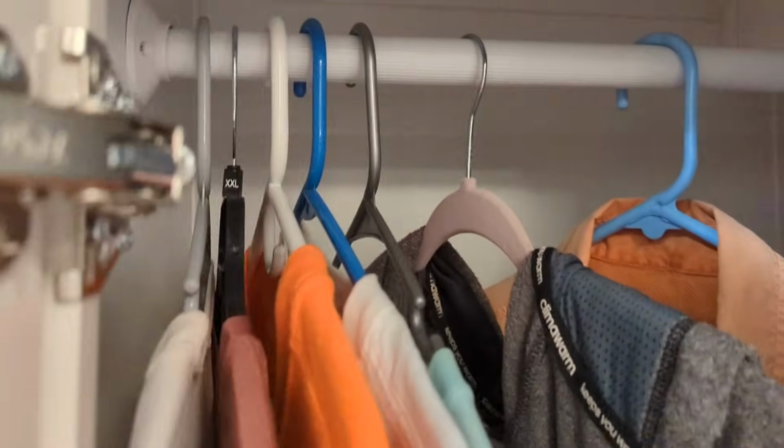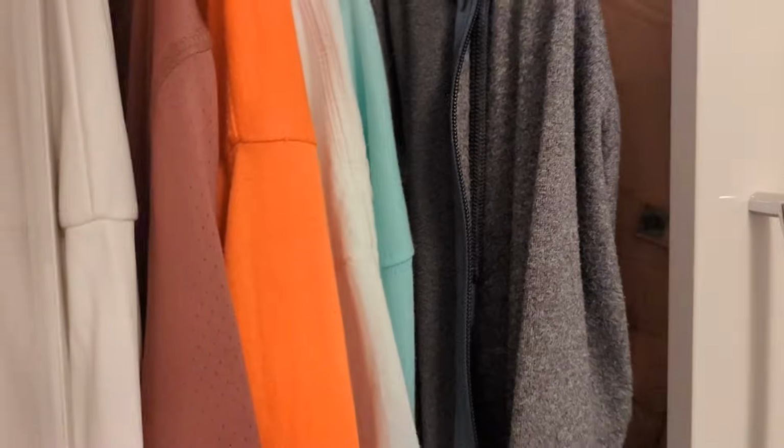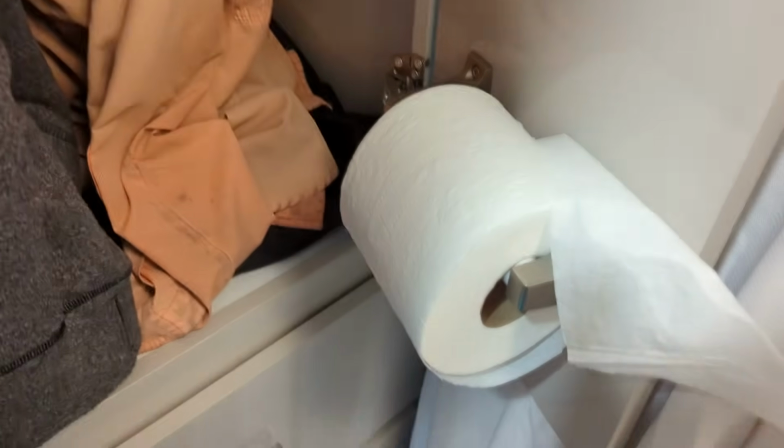If you can see that. And then over here, you've got some storage for your hanging stuff, which is not a whole lot, but at least it's there. The only thing is it's a little short. You see how everything's kind of wadded up there on the bottom? Of course, I'm 6'1" tall, and those are my shirts. And there's your toilet paper.